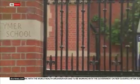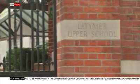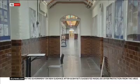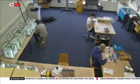Latimer Upper School in West London is like schools across the country. Who knows when life will return here? Its corridors are empty and classrooms out of use, except for one.